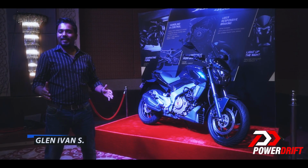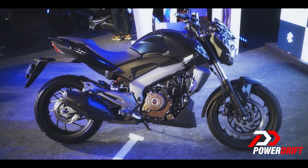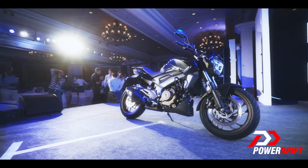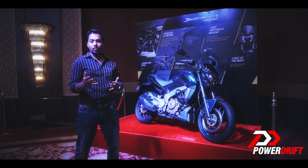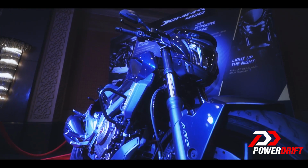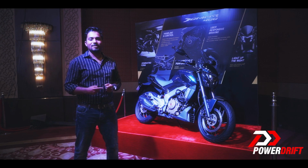So here it is, the motorcycle that we've all been waiting for, the Bajaj Dominar 400. Now, Bajaj over the last couple of years have truly changed the Indian motorcycling industry for the better. They've brought in brands like KTM and Kawasaki to India. And this motorcycle is an amalgamation of everything that they have learned over the last decade. And trust me, they have put everything into this motorcycle.